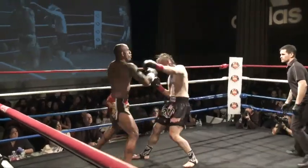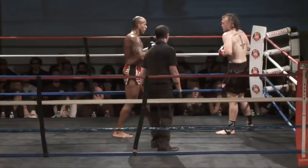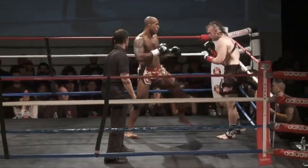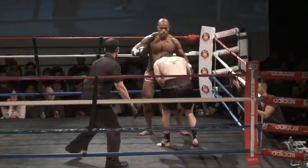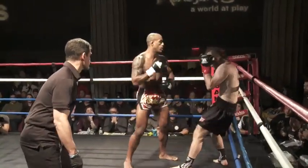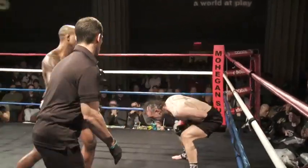Big over the top elbow. Yeah, he is tough. There's that body shot again. Ariel jumps in with the knee this time. Ariel just delivering it, just delivering it. Oh, that was it. That was a big knee.